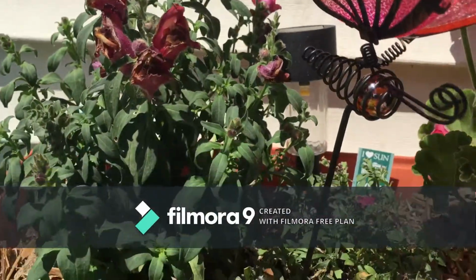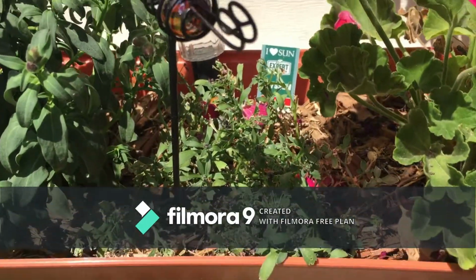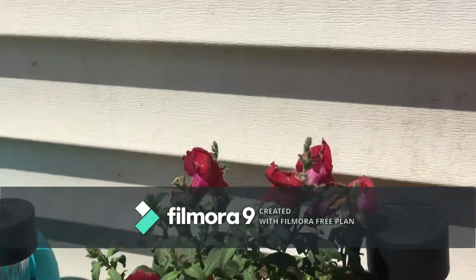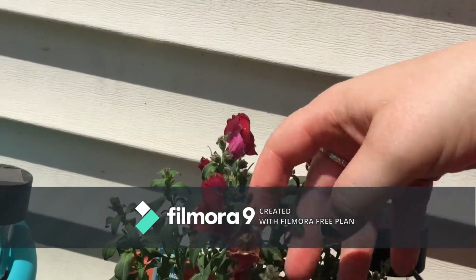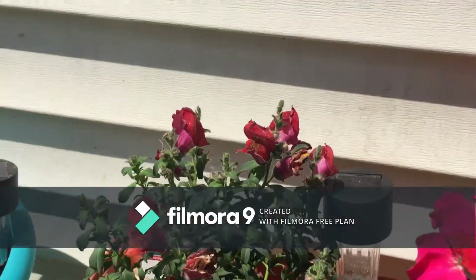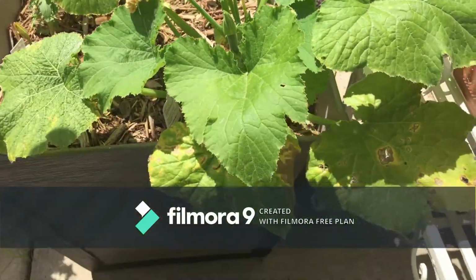Now this alyssum, it doesn't want to be alive, so it keeps dying. But my snapdragons, you see these ones? They're drying up a little bit, but look at this one. Such a pretty color.